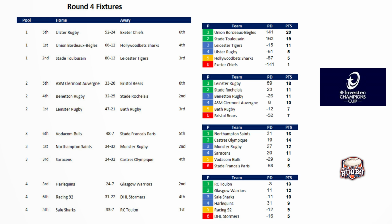Then Sale Sharks 33, and RC Toulon 7. Another crazy result at the end. Toulon looked like they could potentially be number 2 seeds going into the round of 16, and then they just didn't perform in that game.